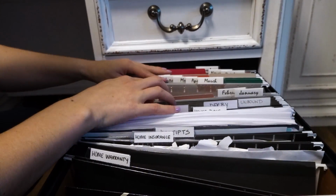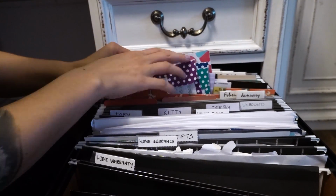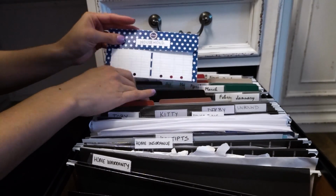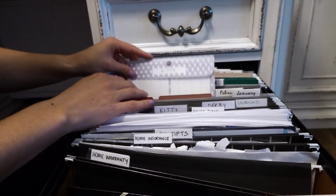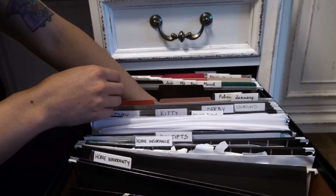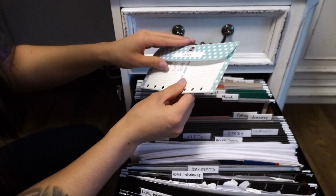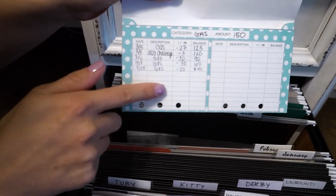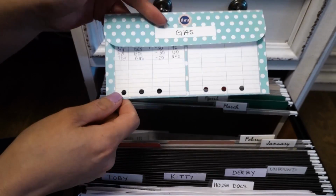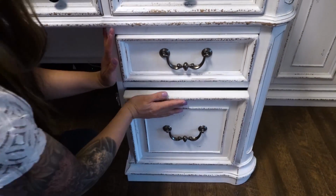So if we go to, say, March, you can see for March, I have all of my different cash envelopes. I like to keep my cash envelopes for every single month, and then at the end of the year I shred them. But it's a great way for me to analyze one specific category of my spending. So if I look at March and look at my gas envelope, I can see very quickly where I got gas and what was spent in that specific category of my budget. And this is where I keep my cash envelopes. I keep this locked at all times.